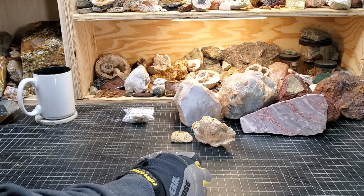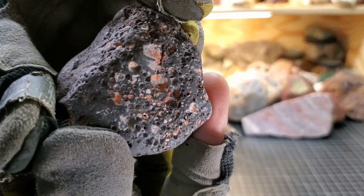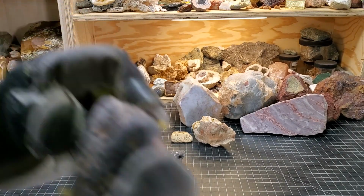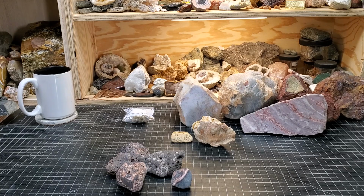I've gotta put them under the microscope. Very cool stuff. I mean, as with many things that we look at under the microscope, they can be somewhat unimpressive to the naked eye, but very impressive up close. Still pretty neat.